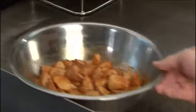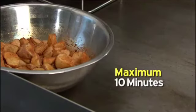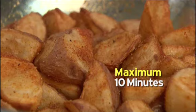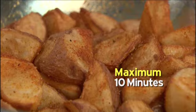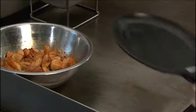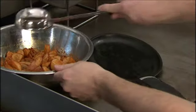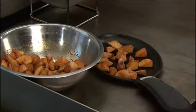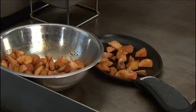Place the bowl of Redskin potatoes on the flat grill. This will keep the potatoes hot and crispy for up to 10 minutes. Now, as long as you only cook enough potatoes for you to fill your all-day total, there shouldn't be any waste or product which can't be used within 10 minutes. When a portion is needed, use a spoodle to pull out what you need. Pull the product from the side of the bowl instead of from the center to prevent crushing or breaking the potato pieces.